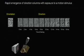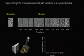We could start to see a hint of it maybe around 8 or 10 hours. But then it got progressively stronger and stronger up to 18 hours. Now, I would acknowledge that the strength of this pattern is nowhere near what you would see in an animal that was mature. But nevertheless, the differential signal here was robust enough for us to quantify.